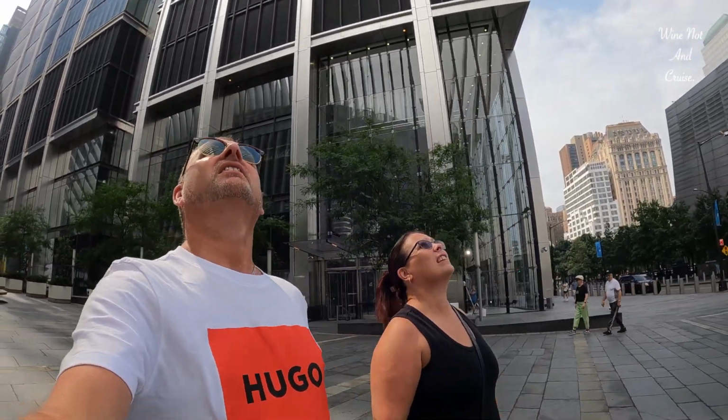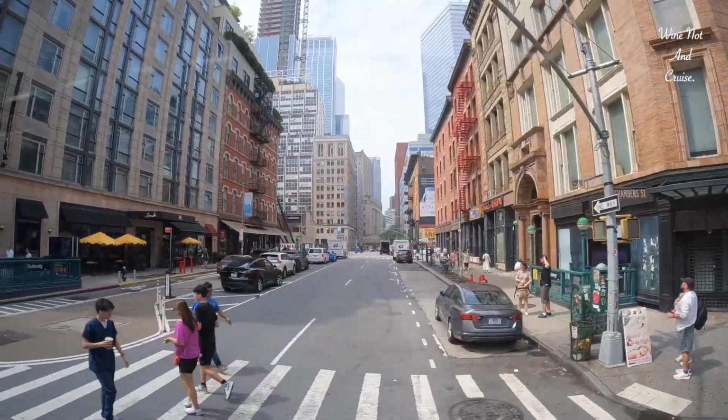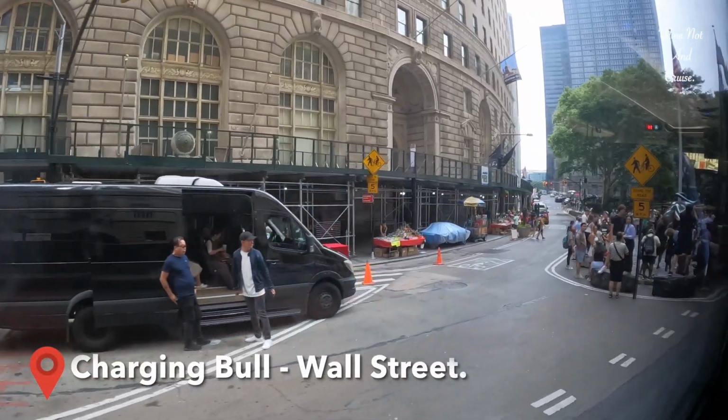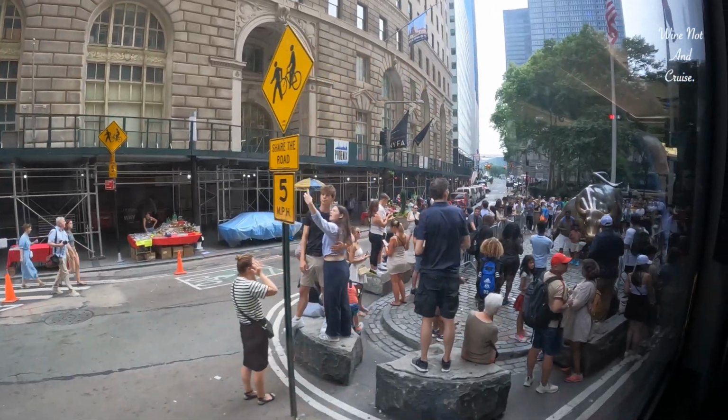Now it's back off on our tour of Lower Manhattan and Wall Street, where we see Alexander Hamilton's grave before we head through to Chinatown and off up to Rockefeller. And see, there's people standing there, people taking pictures of the bull from the front and also from the back.